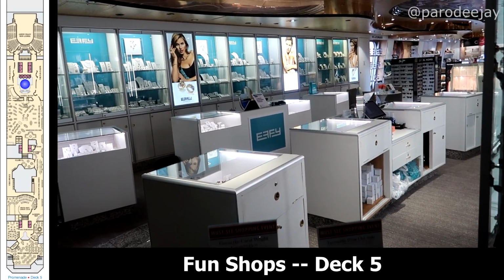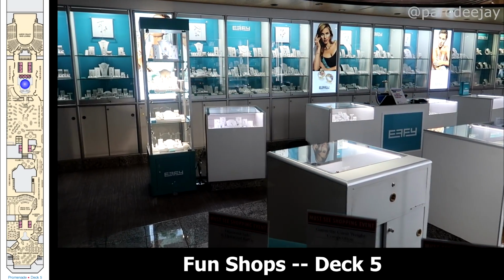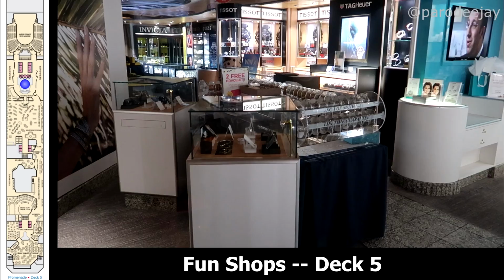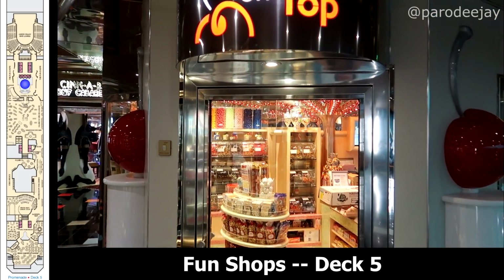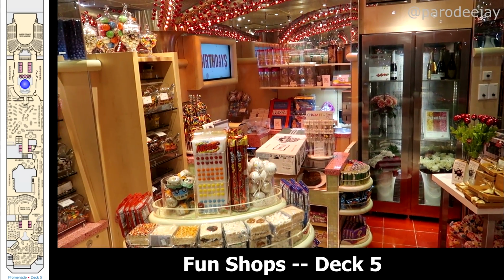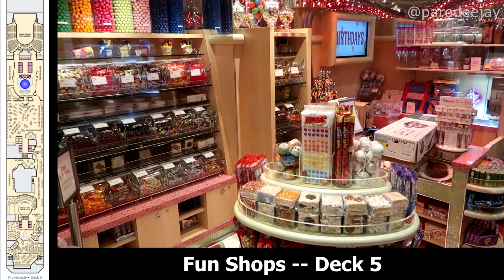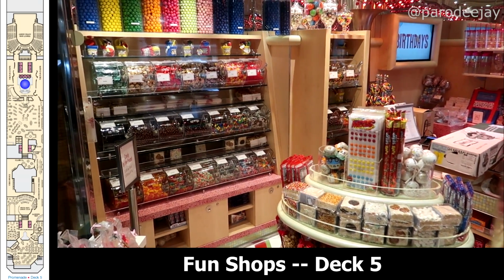We, of course, have the Shiny Store, where you get all your jewelry, bracelets, watches, anything fancy and shiny that your heart desires. Cherry on Top, where you can get all of your sweet treats for the cruise. They've got bagged candy, bulk candy, prepackaged things, Rice Krispie treats, gifts. They sell cookies in there.